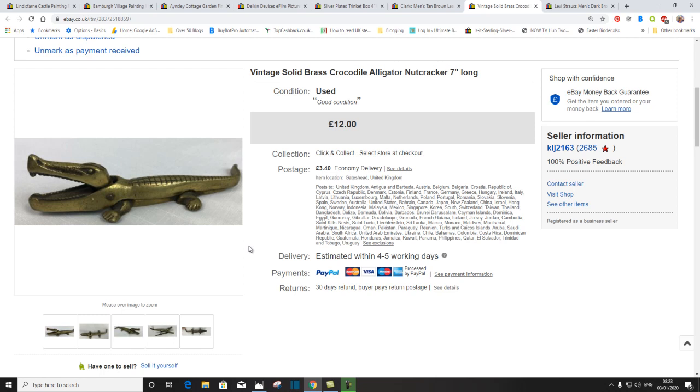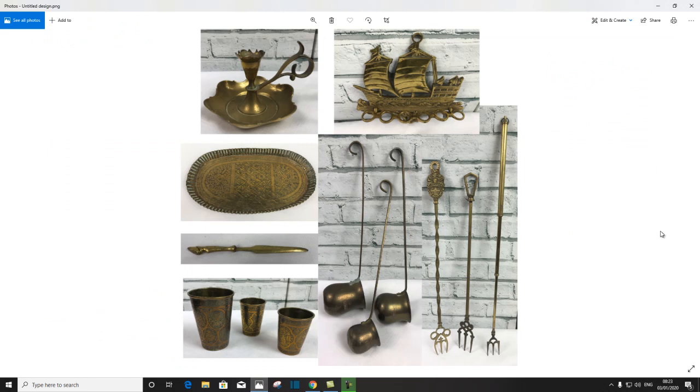Once that it was £10 plus commission, so it was £13.04 altogether. And I'll just show you what else I got in that lot. These are the other items I got. So I listed 8 items from that auction lot. You can see the little wee woolly candle holder, which I've done quite well with in the past.